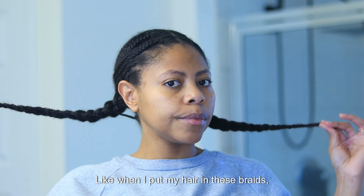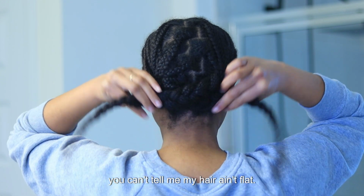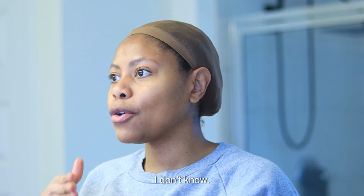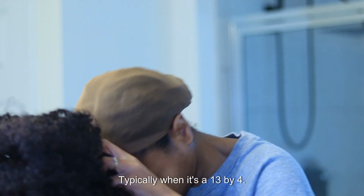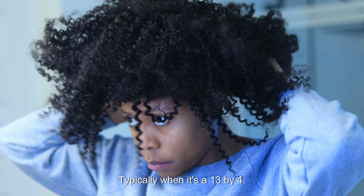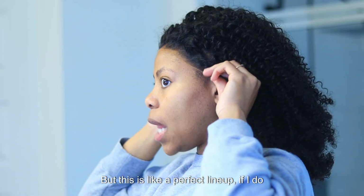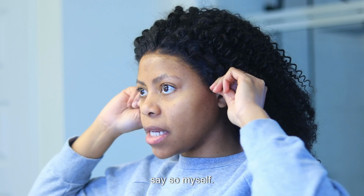Like when I put my hair in these braids, you can't tell me my hair ain't flat. It's flatter than if I were to put my hair in cornrows. And I don't know the science behind it, but y'all, this is flat. Typically when it's a 13x4, this never lines up perfectly for me, but this is like a perfect lineup if I do say so myself.